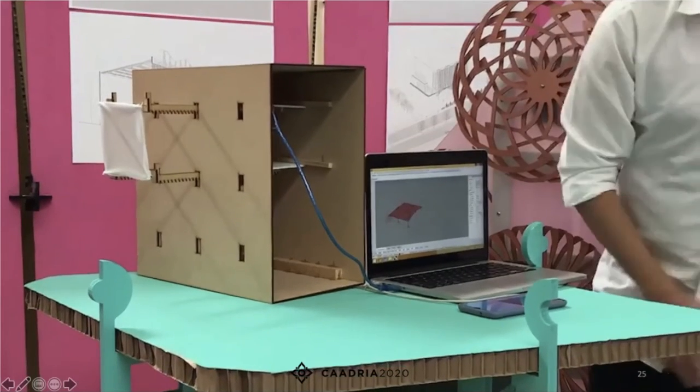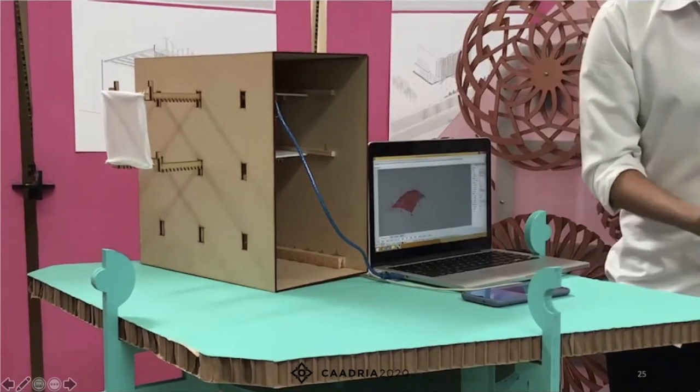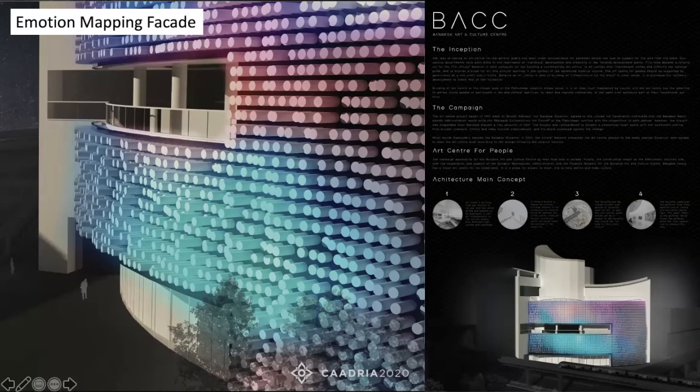Yeah, you can see it, you're perfect. So it's basically responding to the sound audio input, and directly transforming into movements. Lastly is this emotion mapping facade.